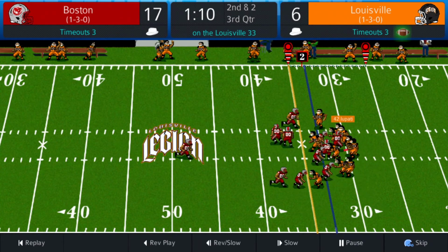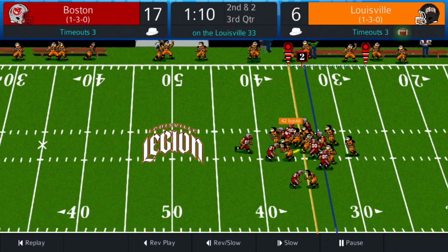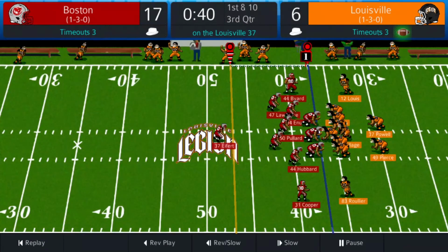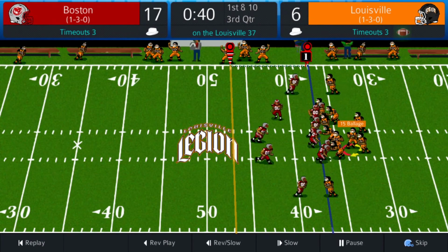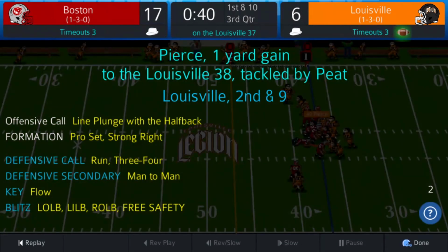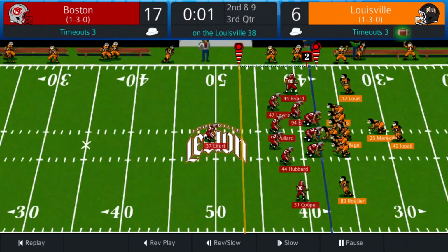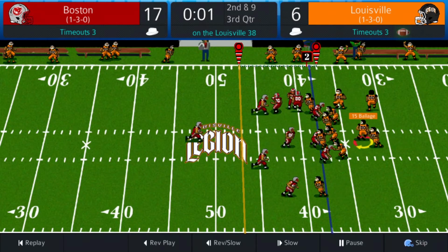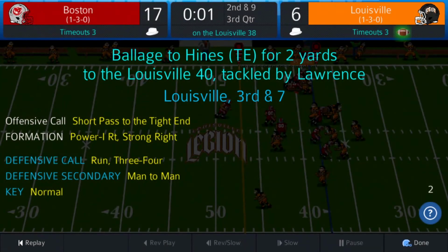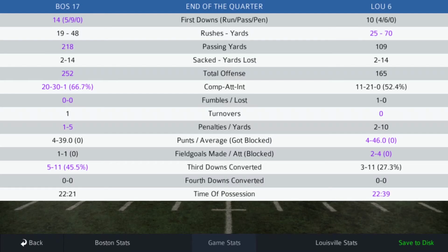Balazs, 2nd and 2. Handoff to Iupati. 1st down. A 4-yard gain makes a 1st down. Hopefully they can march down the field. Pierce, though, getting stuffed at the line. Just a 1-yard gain. Before the clock hits 0. Nice 2-yard gain to their tight end.